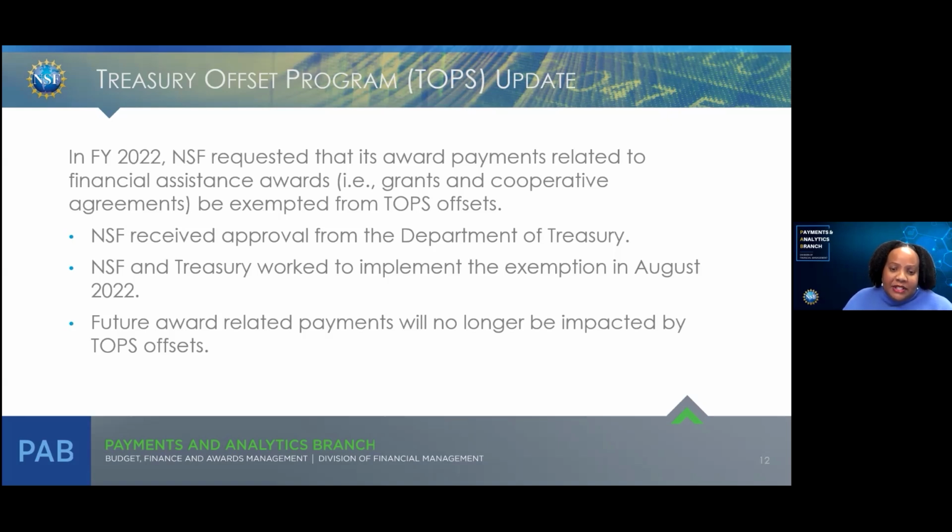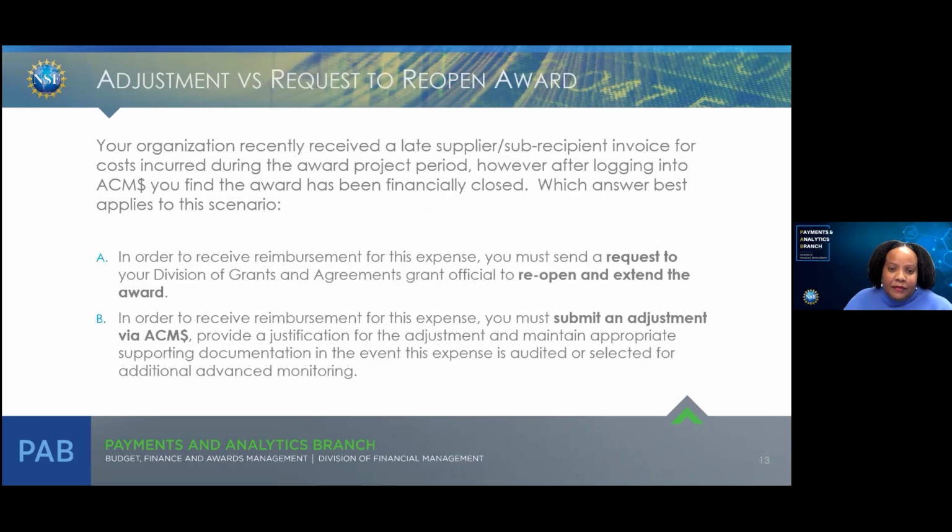Historically, this was disruptive for our NSF grantees, and we took the initiative and requested that the award payments related to financial assistance awards, for example, grants and cooperative agreements, be exempted from the TOPS offset program. As a result, NSF did receive approval from the Department of Treasury. This means NSF award-related payments will no longer be impacted by TOPS offset.